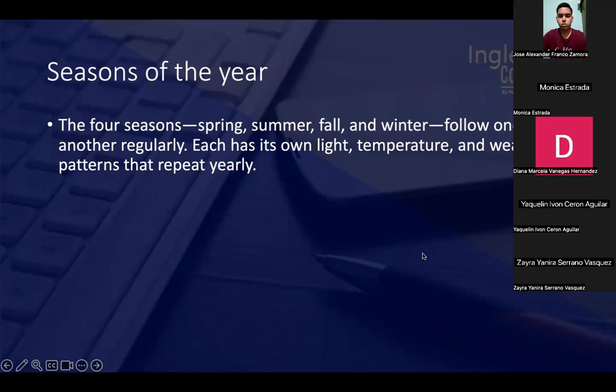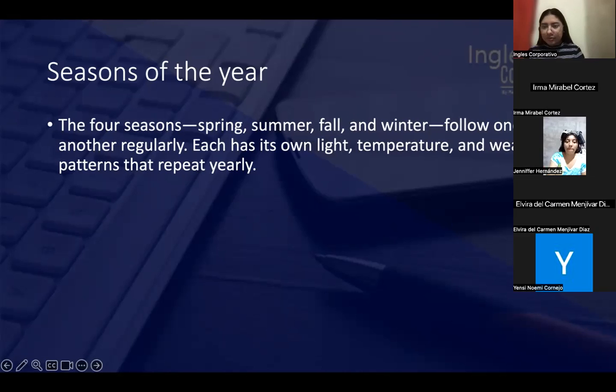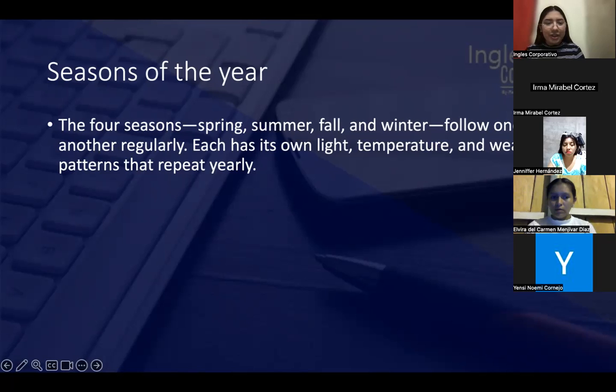Someone else? I need two more volunteers. Okay, help me. The four seasons, spring, summer, fall, and winter, follow one another regularly. Each has its own night, temporary, and weather patterns that repeat yearly. Very good. Thank you so much. Ahí tenemos uno más, ¿verdad? Very, very good.